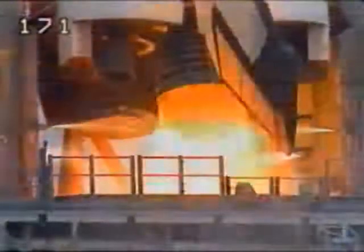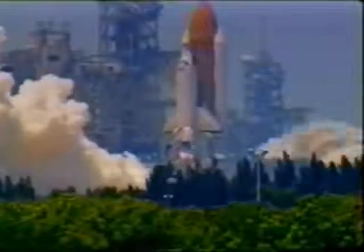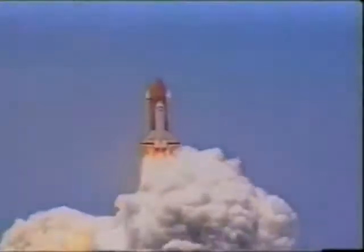6. Main engine start. 3, 2, 1, 0, and liftoff of microgravity sonic research bridge.